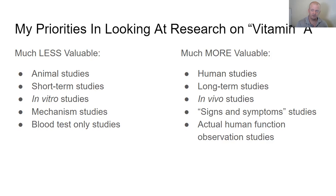We want human studies, we want long-term studies, we want in vivo, which means in a living organism, not just in a petri dish kind of thing. We want signs and symptoms studies where they look at what's actually happening in the organism, in the person, and actual human function observation studies, rather than saying, you know, they have low vitamin A on a blood test, but they don't talk about problems. We want to know, do they have actual problems?